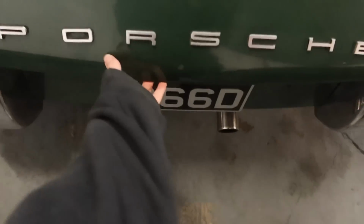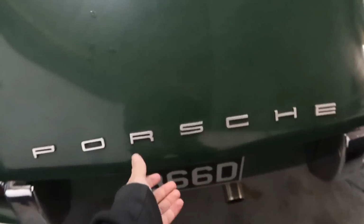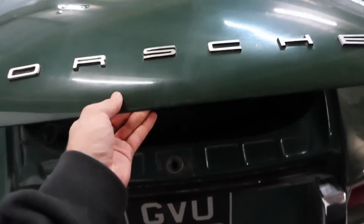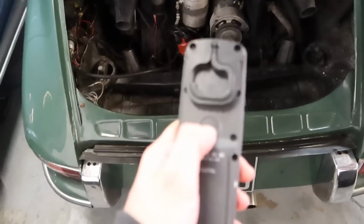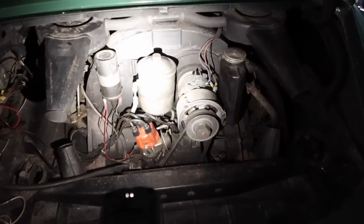Let's see if it's open. No, it's not. Flap open then. Let's have a little look at the engine. I've even got a little tool here as well to show you what's going on.